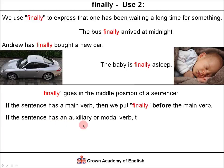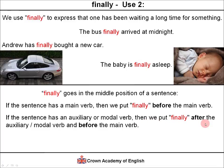But if the sentence has an auxiliary verb or a modal verb, then we put finally after the auxiliary or modal verb and before the main verb. And this is an example of that. Okay, so this sentence is in the present perfect. And the present perfect has an auxiliary verb. Andrew has is the auxiliary verb, and bought is the main verb. So finally goes after the auxiliary verb, after has, but before the main verb bought. Has finally bought.